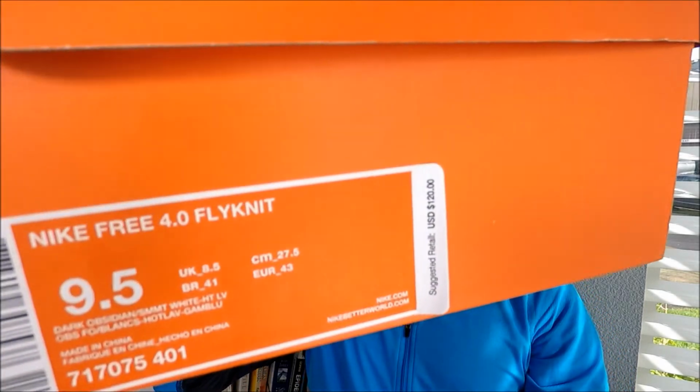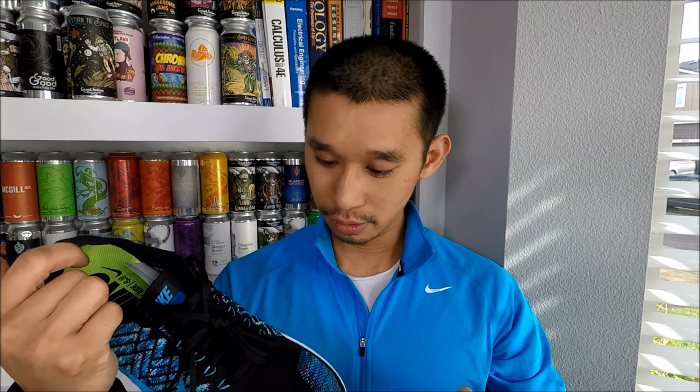But the colorway is Dark Obsidian, Summit White, and Hot Lava. I'm not sure where the Hot Lava is. I'm pretty sure that's what HTLV stands for. I'm not sure where that Hot Lava comes into play, man. There's literally no Hot Lava, no purple, no red, or anything like that on here. So I'm not quite sure where that color is coming from. But anyways, I could be wrong. Maybe it's not Hot Lava.